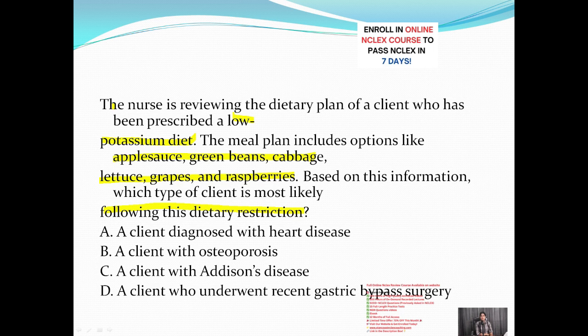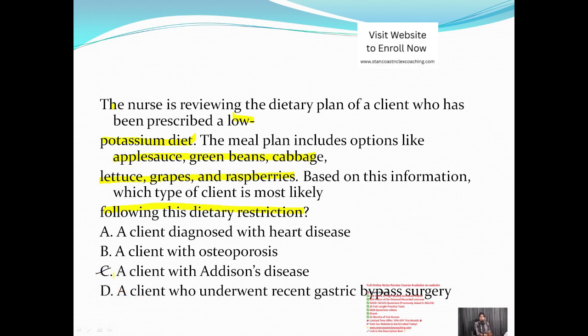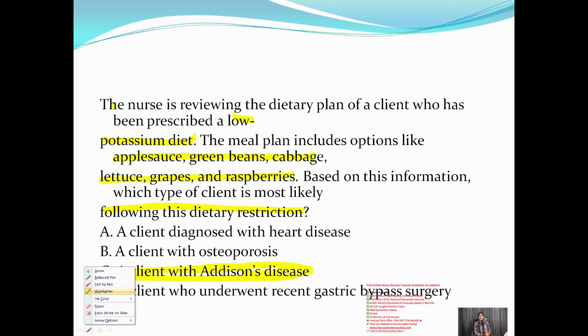Let's analyze this further to find the most fitting match. Correct answer, C. A client with Addison's disease. Here's why. Addison's disease involves insufficient production of cortisol and aldosterone. Aldosterone normally helps the kidneys excrete potassium, so its deficiency leads to potassium retention, hyperkalemia. To manage this, clients are often advised to follow a low-potassium diet, and the foods listed, such as applesauce and cabbage, are low in potassium.